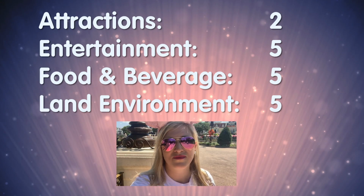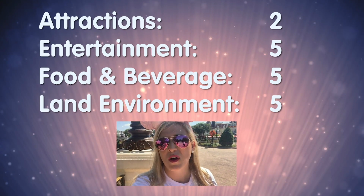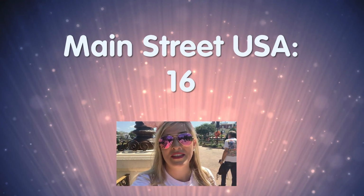No, it's got a one. I'm giving it a one, but that's a five in every other category. So it's a 16 for Main Street USA. All right, Main Street starting us off strong with the 16.